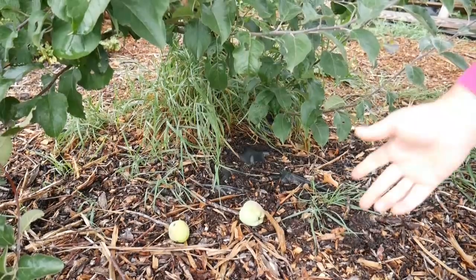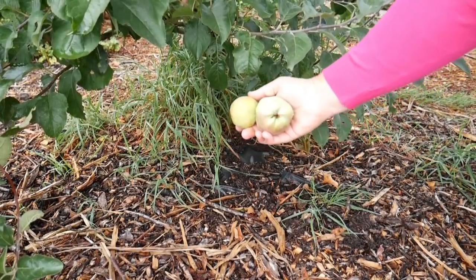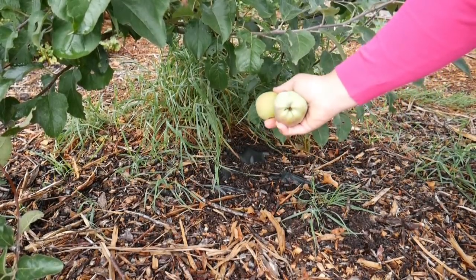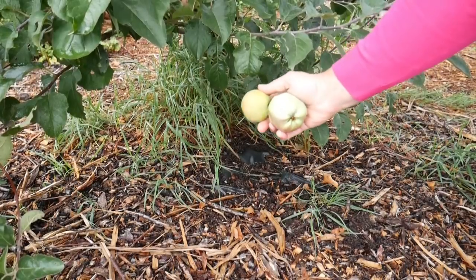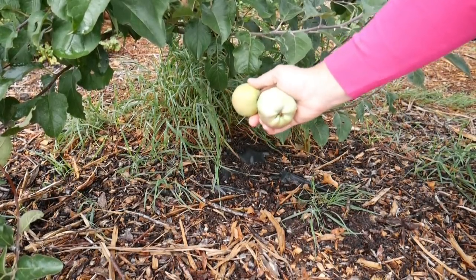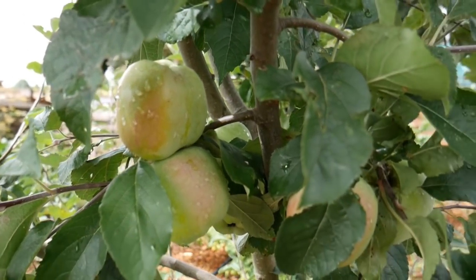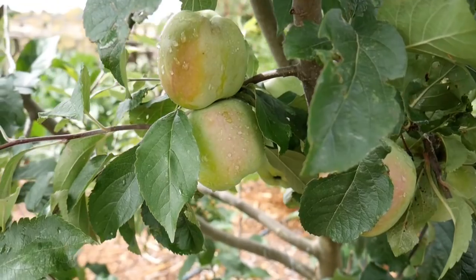The heavy rain has knocked some of the excess apples off the tree, which is a great way for them to self-prune themselves, to self-thin themselves. So we're left with 2 and 3 at a time rather than 4, 5 and 6. But they don't get wasted. I'll put them onto the compost heap and then they'll get returned to the garden as compost next year.